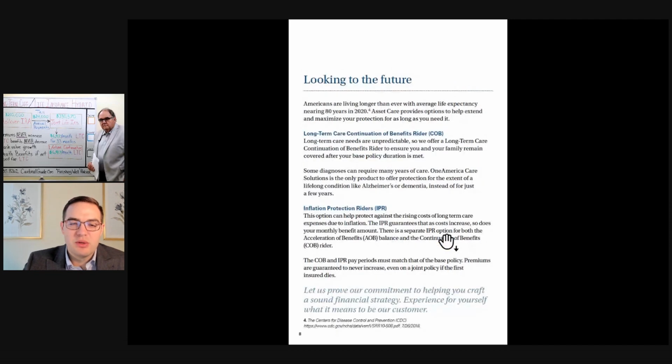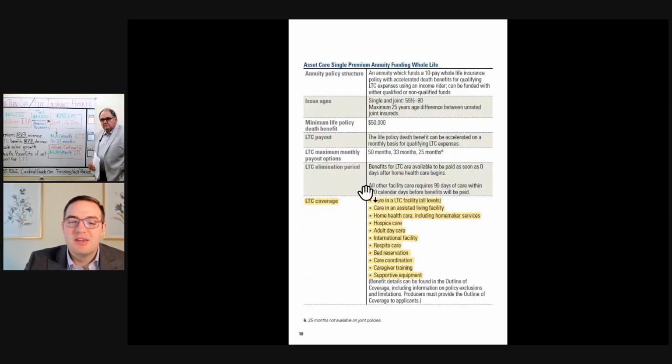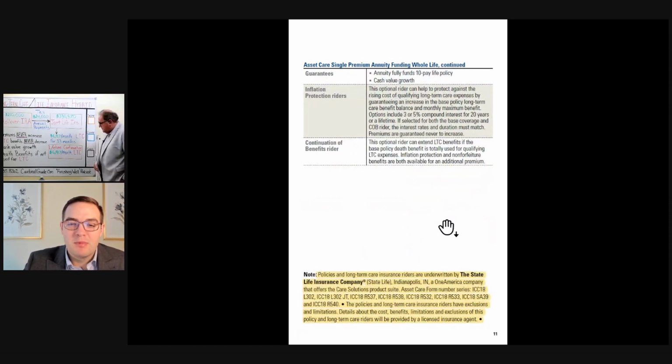Some of the other things that we just want to point out, when we're looking through the show notes, have a lot of information here. It does define the different areas that you could receive care. So it's not just in a nursing home, it's assisted living, it's home health care. It's all of the above, anywhere you could receive care. And then it defines some of the different benefits of the policy.